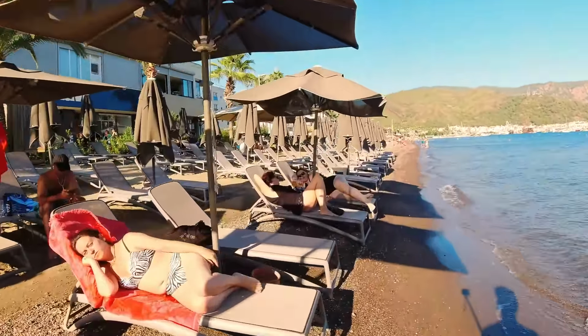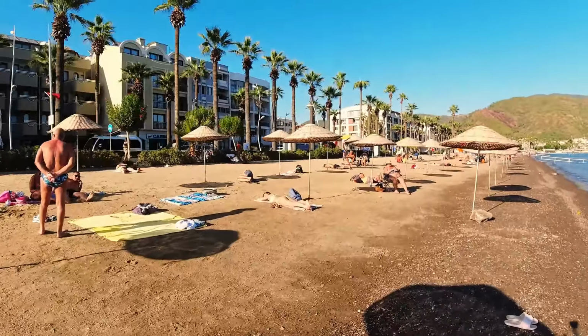As the sun begins to dip, the sky turns pink and orange, casting a dreamy glow over the bay. Whether it's swimming, lounging, or just soaking in the natural beauty, Marmaris Beach delivers a perfect summer escape for anyone needing a break from the ordinary.